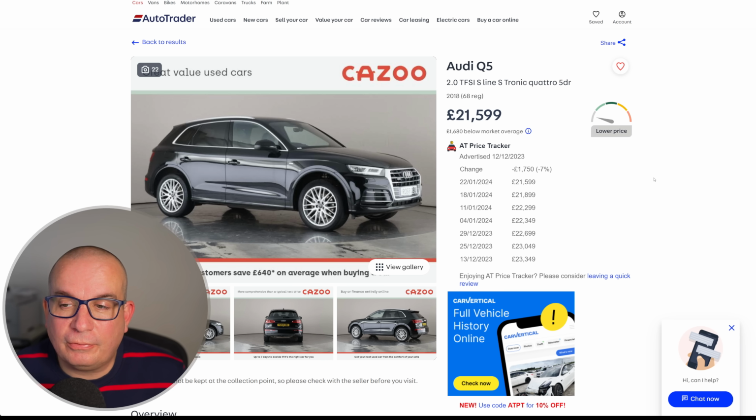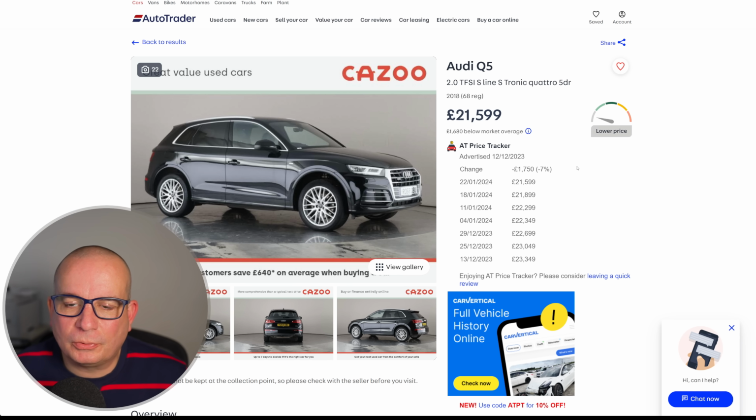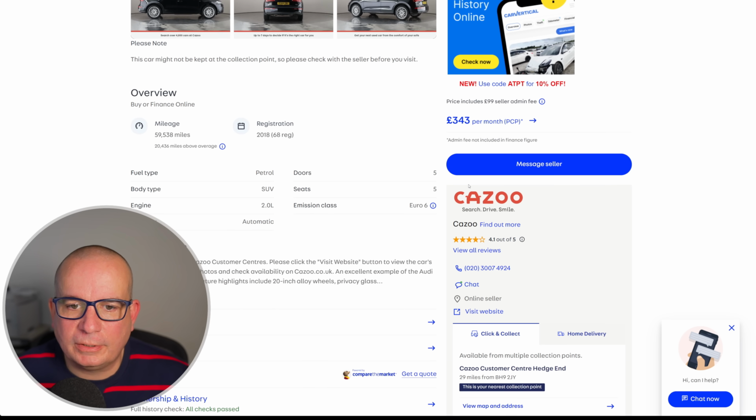Next, we've got the Audi Q5, the 2-litre TFSI S-Line S-Tronic Quattro. You have to make sure this has been properly serviced, and I say that about every car, but no more so than this one, because the Quattro system, if that goes wrong, can be massively costly. The S-Tronic is a DSG gearbox, so you go through all the normal checks that you would with a DSG. Should be fine on a car of this age, but you want to make sure it's been looked after. And that 2-litre petrol engine in this is an absolute peach. I love it. As long as that's been serviced, no issues to my knowledge.